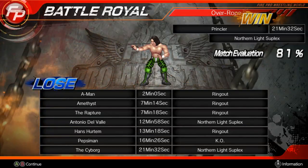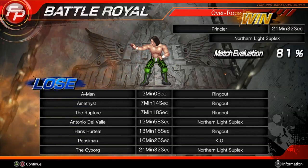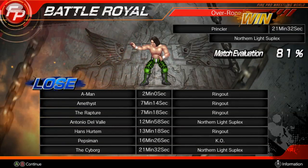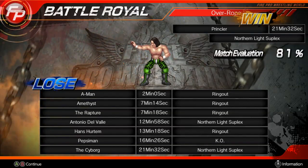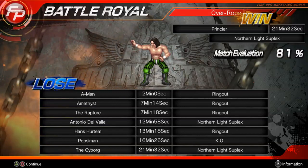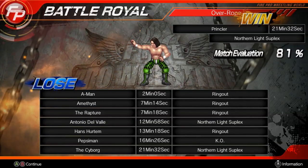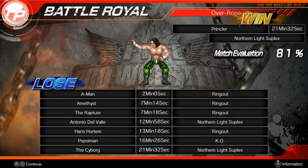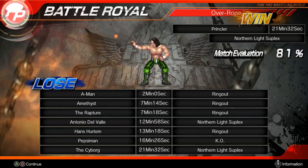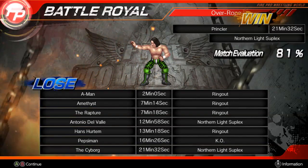Getting elimination after elimination with that patented Northern Lights suplex. Kicking out of the time warp and bringing down a titan in the world of Blake's House Professional Wrestling in the Cyborg. But there is one more mountain left to climb, and that is the main event against the People's Champion Mag.Lo. But that is going to have to wait.